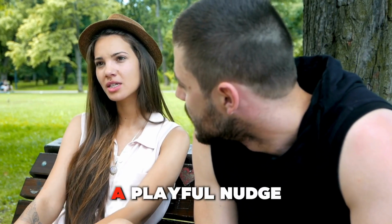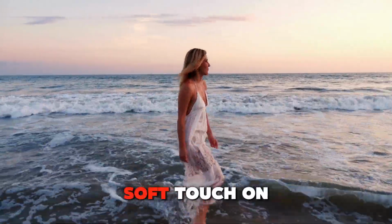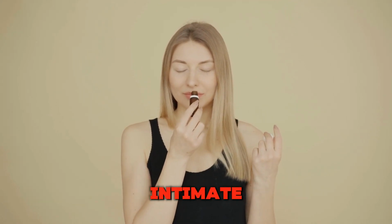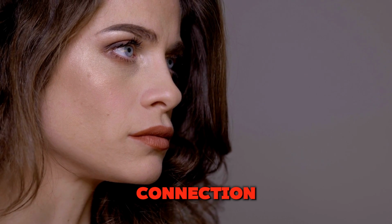For instance, a playful nudge can become a lingering hand on her arm, which can then transition to a soft touch on her cheek. The gradual progression from playful to intimate helps in building a sense of trust and deepening the emotional and physical connection.